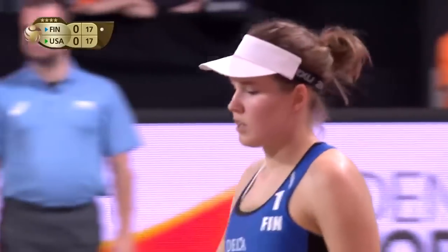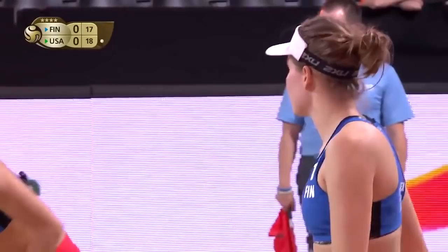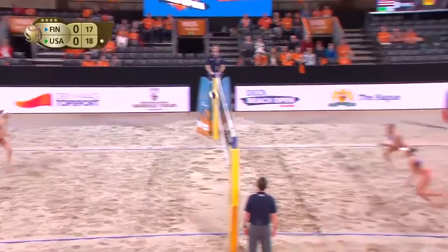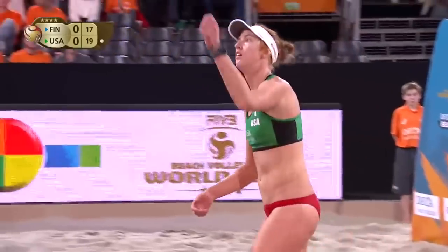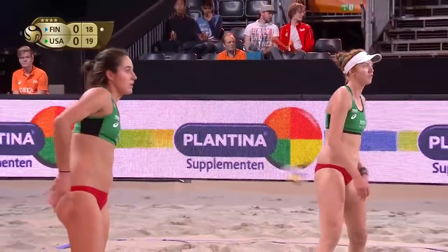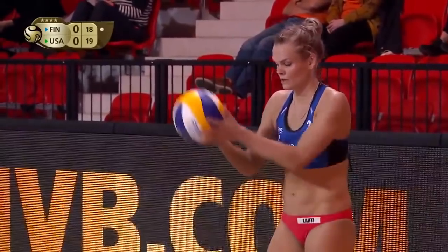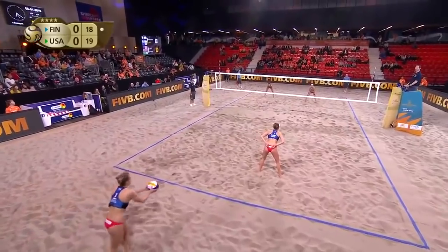Service long though. That's where you can really sense pressure. Teams behind the service line. 2 missed serves in a row. The USA still the favourites here to take the first set.